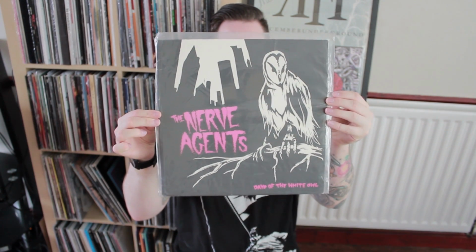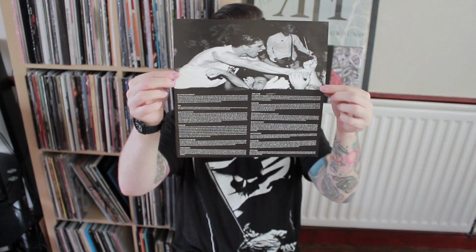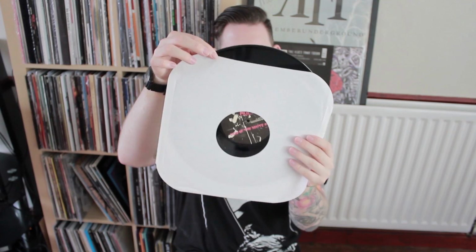Okay, the next record I have is Nerve Agents, Days of the White Owl. Here's the front cover, here's the back cover. Comes with a little inner sleeve, liner notes, just black vinyl. Nerve Agents are great, they're out on Revelation Records. It's like goth, hardcore punk out of the East Bay. I'm a massive AFI fan, so you can probably tell why I'm into this band because I've toured with them and played shows with them, and they just work so well together.